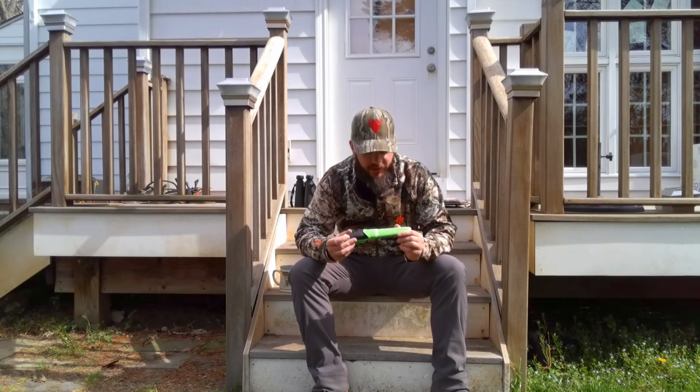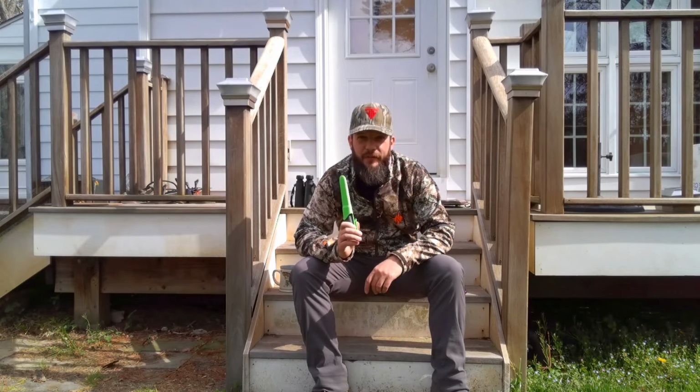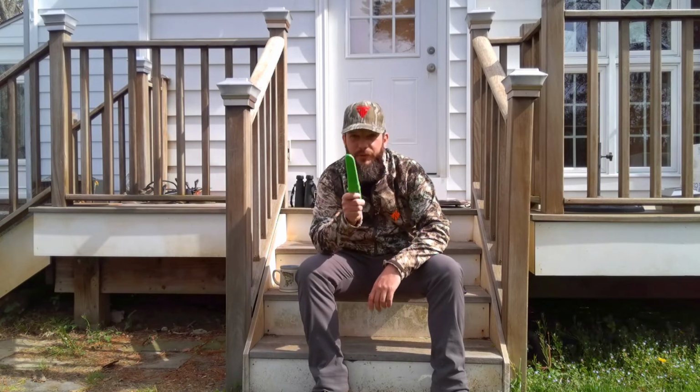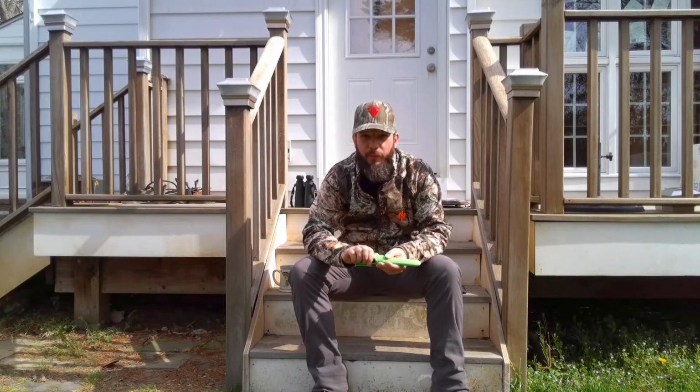All right, guys. We're down to the last one. It's a knife. You should be carrying a nice knife with you. It doesn't have to be an expensive knife. Those are two different things. This is a popular Mora.